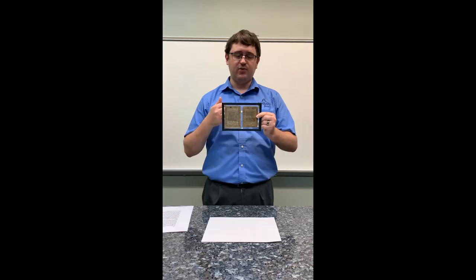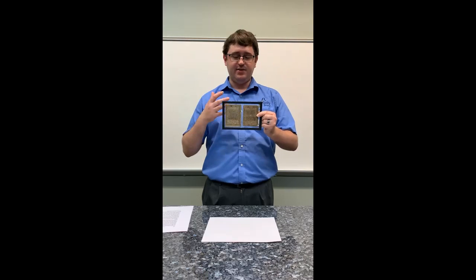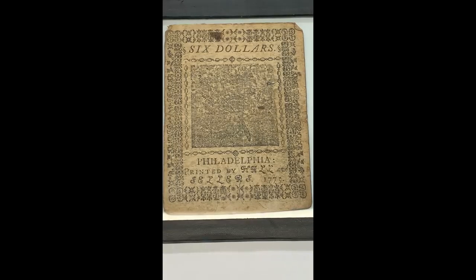So let's take a closer look at them and see what they say. Here you can see the front of one of the $6 bills. It has a very elaborate border on it. It says $6 at the top. You can see where it was printed, which was Philadelphia, printed by Hall and Sellers in 1775.